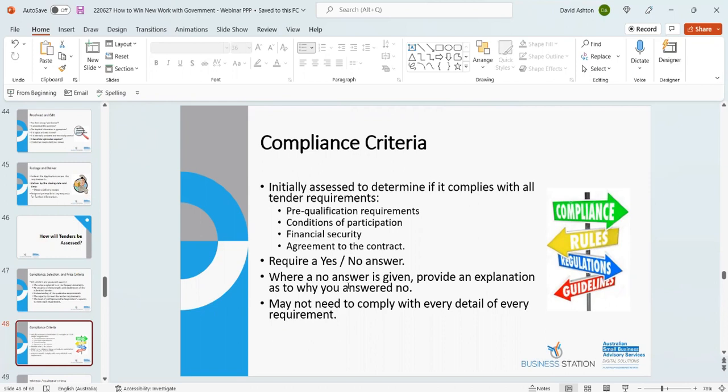You may not be required to comply with every detail. So as I said, the contract is an example. Insurance is another example where they may specify a particular dollar amount for insurance.